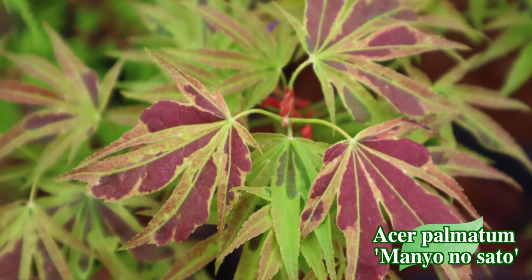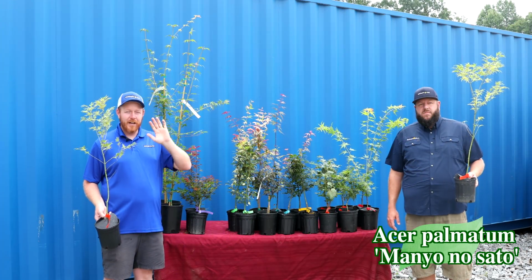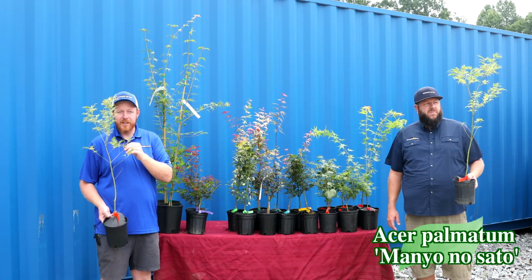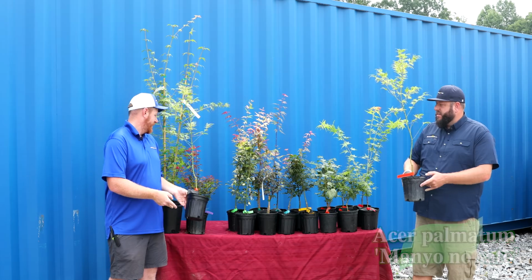This is a tree you're gonna really love. Plant it somewhere close so you can go up and enjoy this. Don't plant it off in the distance. You're gonna really wanna enjoy this really unique style of variegation. Awesome tree. Back again, Manny no Sato.